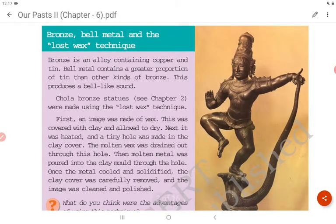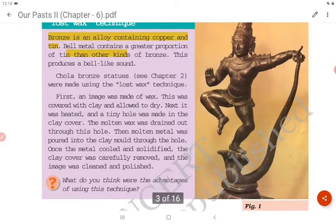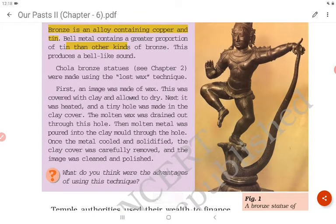Bronze, bell metal, and the lost wax technique. Bronze is an alloy containing copper and tin. Bell metal contains a greater proportion of tin than other kinds of bronze. This produces a bell-like sound. Chola bronze statues, see chapter 2, were made using the lost wax technique.